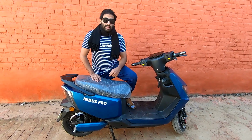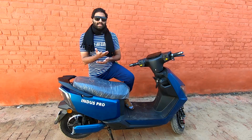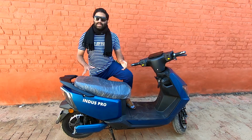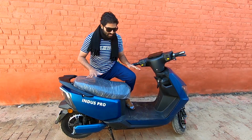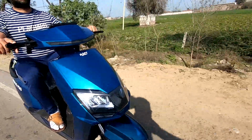And the charging time, another interesting factor, is 15 to 16 hours. Again, the battery packs, there's one over here and one inside this, so it takes a lot of time to charge. So to fully charge the scooter, it takes around 15 to 16 hours.